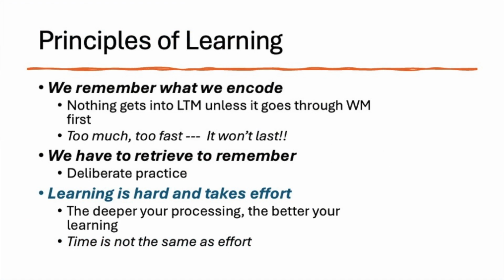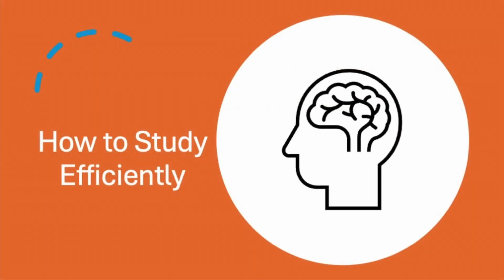Alright, and then learning is hard and takes effort. So we'll kind of get into that near the end when we talk about study strategies and techniques. Alright, so how to study efficiently. Well, that's a whole other topic. I know, and this is not like a prescription, it's just how to approach it.